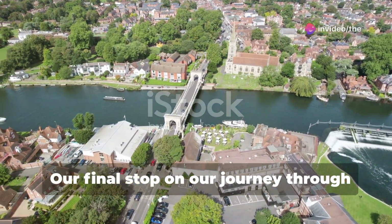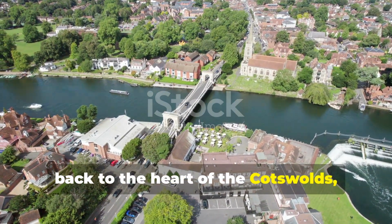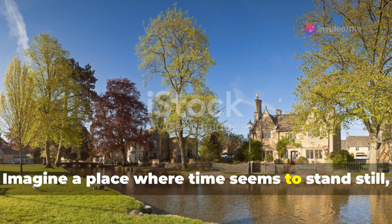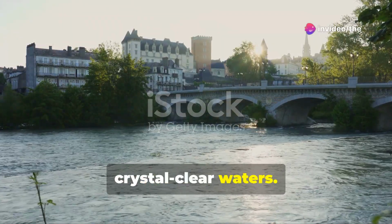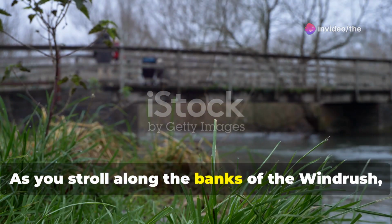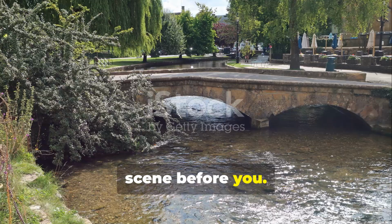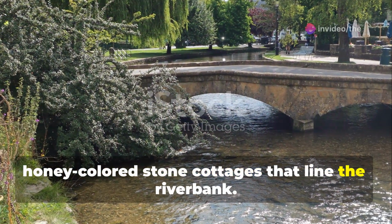Our final stop on our journey through England's most beautiful towns takes us back to the heart of the Cotswolds, where we find Bourton-on-the-Water. Imagine a place where time seems to stand still, where low stone bridges arch over crystal-clear waters. As you stroll along the banks of the Windrush, you'll be captivated by the picturesque scene before you. Take a moment to admire the elegant, honey-colored stone cottages that line the riverbank.